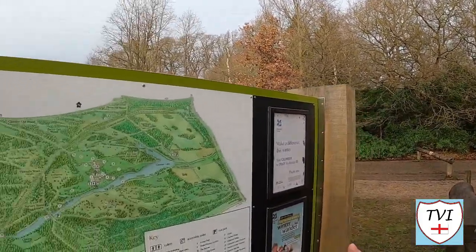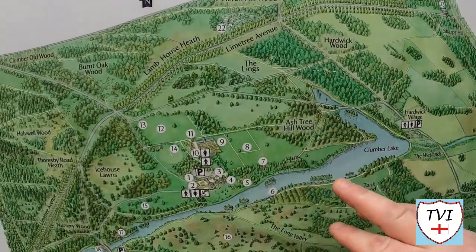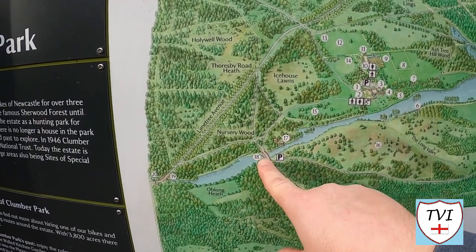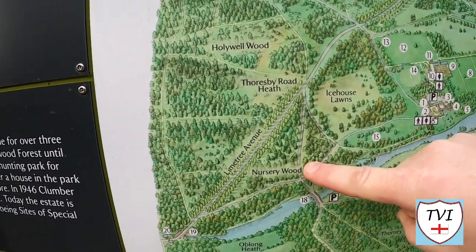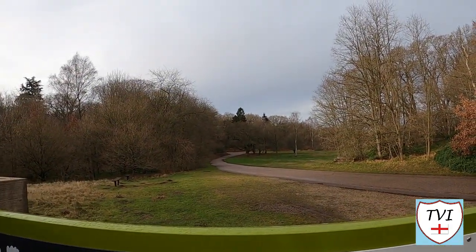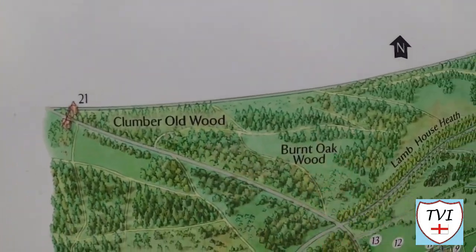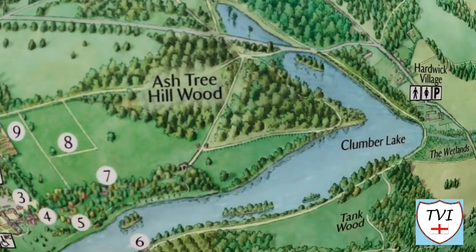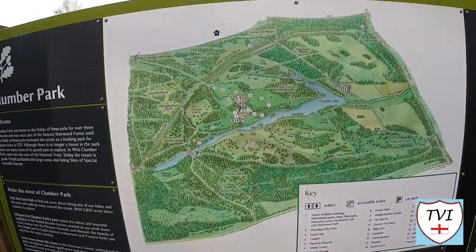So with a park this size, it's unsurprising there's plenty of maps in this place, and this one is really good because it shows us some of the woods that we have here. I'm currently here, sort of where this 17 is. I'm heading for this, which is the ornamental bridge. And you can see here that Nursery Wood is very close to us. That'll be over there somewhere. And you can see as well, we've got Holywell Wood, Clumber Old Wood, Burnt Oak Wood, Heron Hill Wood, Hardwick Wood, Ash Tree Hill Wood. There's plenty of them, loads of them. And this map tells you everything you need to know if you're interested in the names of the woods.